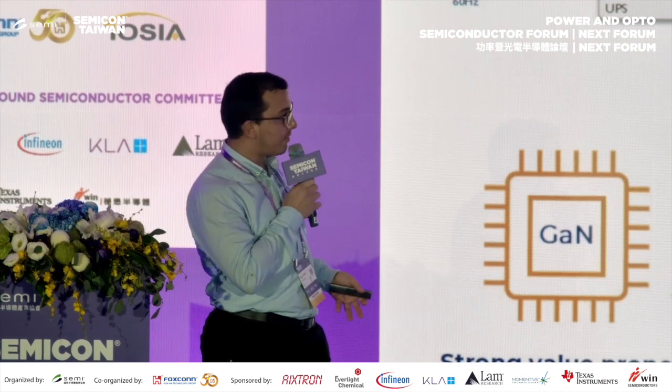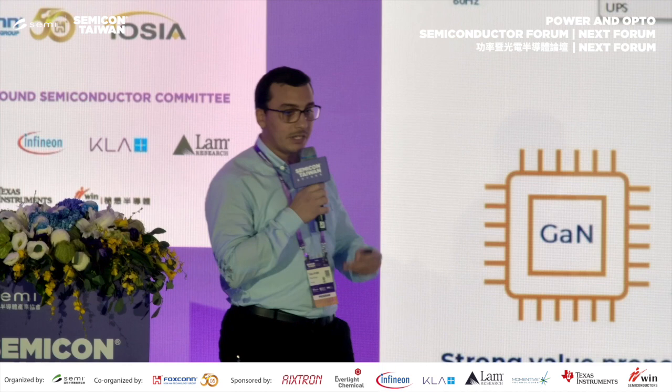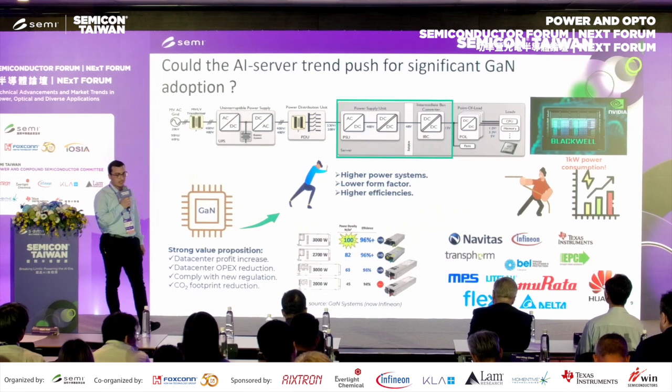I think we all agree that GaN can bring efficiency and high power density. Efficiency means lower power consumption in terms of electricity, so lower losses. So it will also increase the profit for data center owners. It has a strong value proposition, and it can already reach very high power density. That's 100, but we have also seen recently from Navitas 135 watt per cubic inch power density for a 4 kilowatt power supply. So that's really a strong and sweet application for GaN.